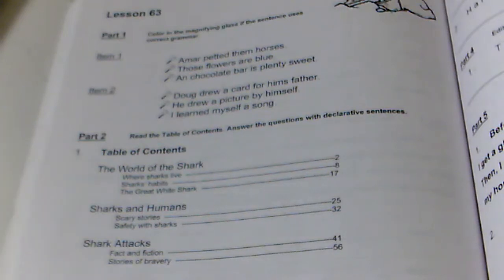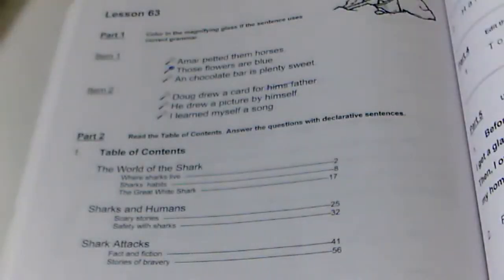So it's not those ones. Okay, it's going to be those flowers are blue. So go ahead and bubble it in. Those flowers are blue. Great job. Moving on. Doug drew a card for him's father. Seriously, never him's father. He drew a picture by himself. He could have drew a picture by himself.